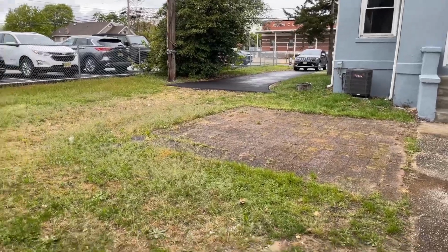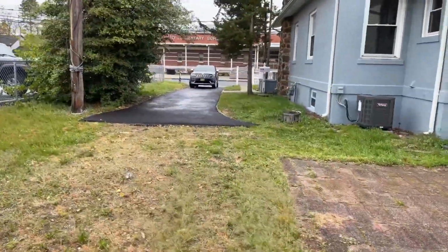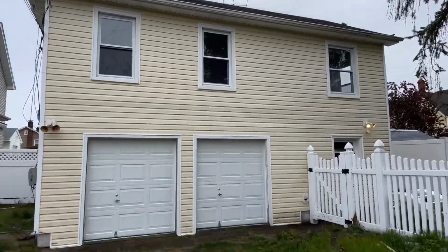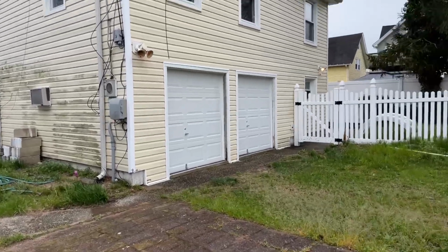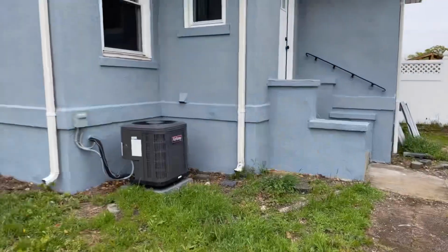You see where the driveway ends and then you got like long grass here? If you really wanted to, you could extend that driveway so it came over to that 2-car garage, because the 2-car garage is just a 2-car garage. You could either turn that into additional storage, or I don't think you can pull your car in there. Those garage doors are really small. So the house has potential.